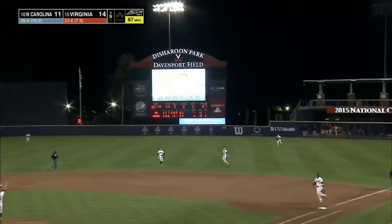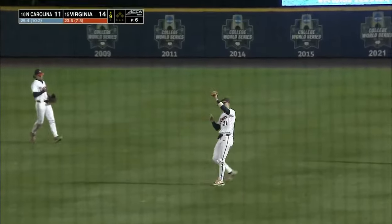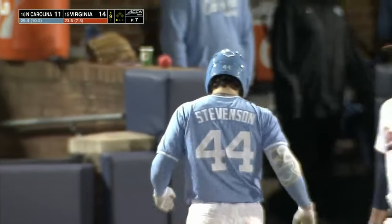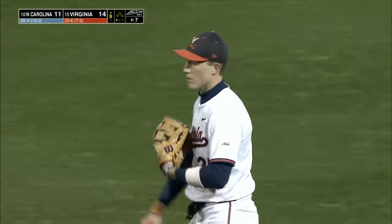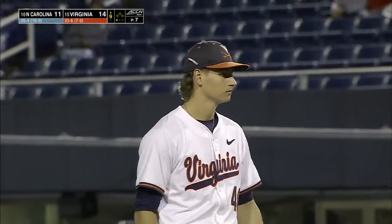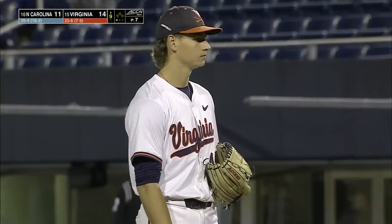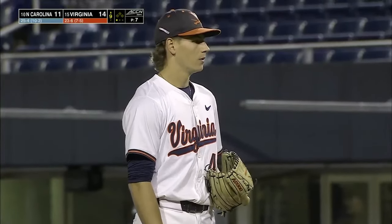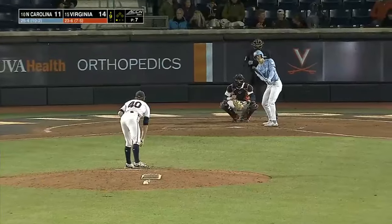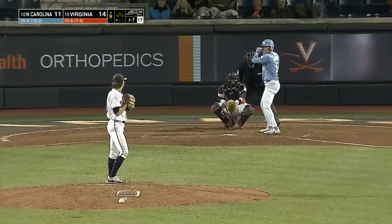First pitch to Stevenson, and he pops it up. Right side, right there to make the catch, and out number one. Exactly what you want right there, Matt Augustine. First pitch strike, getting a quick out. I tell you, eight unanswered runs by this Virginia club since the third inning. And we know they've been known for comebacks. This will be their second biggest comeback of the year if they're able to close this game out.